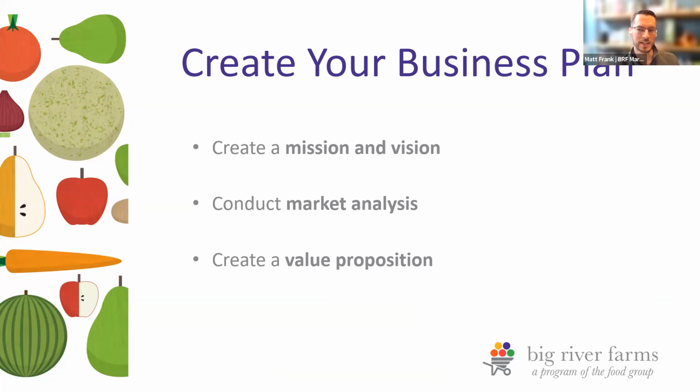Digging deeper, you can also have strategic drivers or values that dig into that what and that how, further meeting your business mission. For example, Big River Farms' strategic drivers to meet that vision and mission are providing land access, education, and market access to beginning farmers. Again, it's just laying out more of those details and going into more depth about how you're planning to reach your vision and your mission.